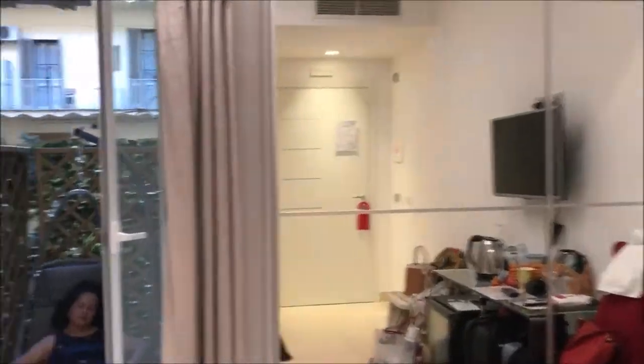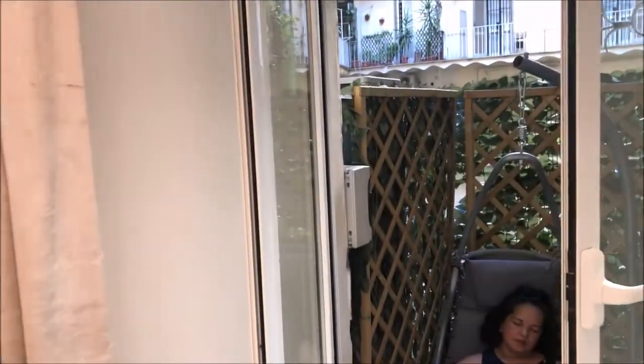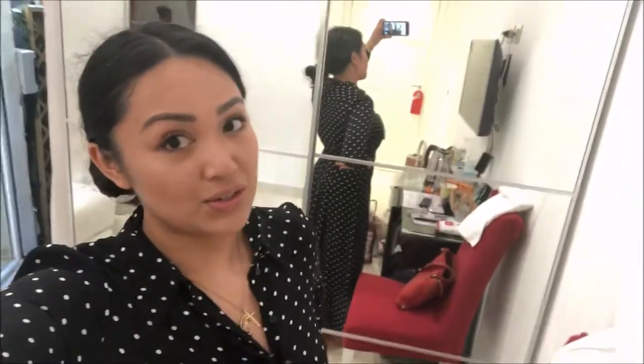We also have a little seating area that someone has made very good use of. And yeah, that's everything at the San Pietro Grande Suite. I love it so far.